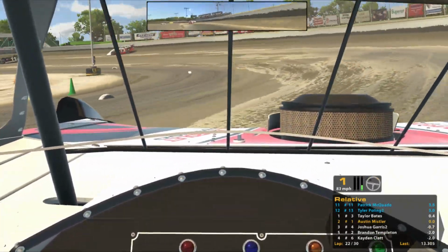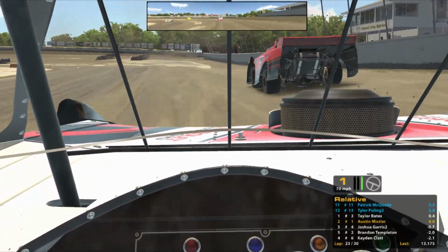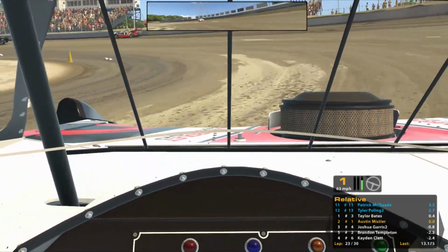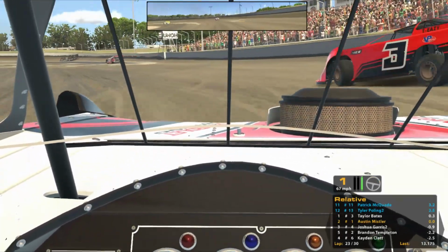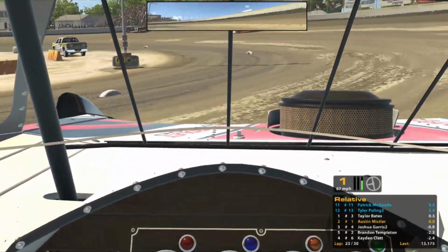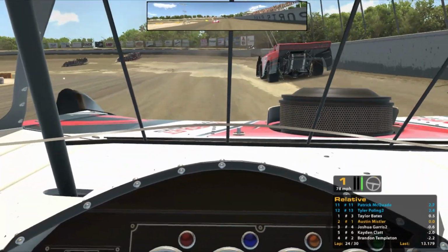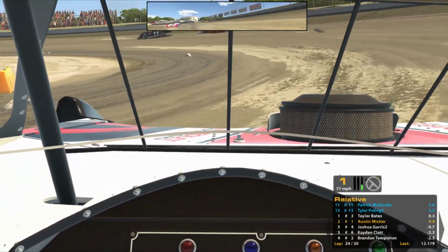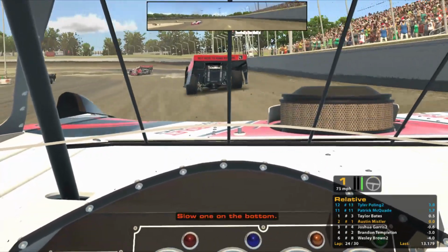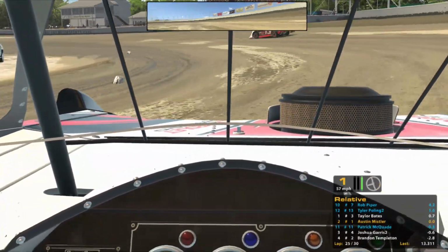See if I can make this middle work. Just let off a little bit going in, get on it coming off. Just try to stay out of the slick here. See what we got. I'm in second. I gotta figure something out. Definitely was faster than running way up there for my last lap time compared to it. Definitely slick in one and two.